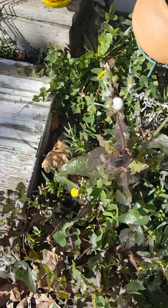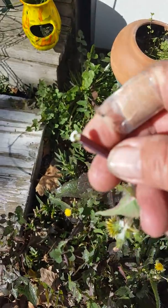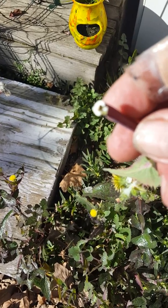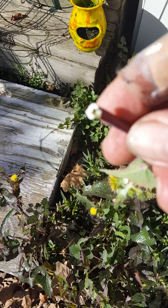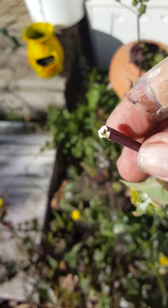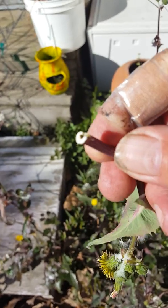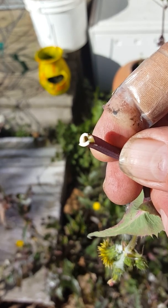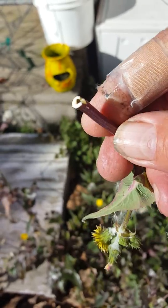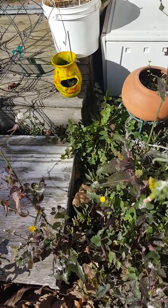And what you can do is make this into a tea, or you can steam it and eat it. It is edible like it is, but it's kind of bitter. And see that white substance right there? That's called opium. But it's not opium like opium made out of the poppy. This is a natural painkiller that's non-addictive, and it's good for all kinds of ladies' problems. It's good for migraine headaches. It's got vitamins in the plant. You can use everything from the root all the way up.